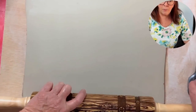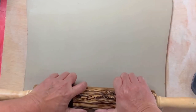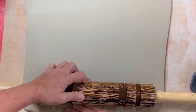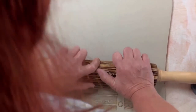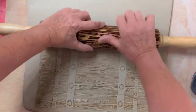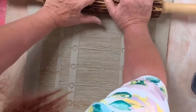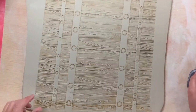Let me move out of the way for a second. I press down. If the clay starts to roll up, I just grab it, set it back down, and continue on. Let me keep myself out of the camera. But I can't if I have to reach all the way across. And I stop at the edge. I don't roll off the edge.